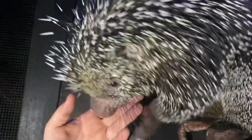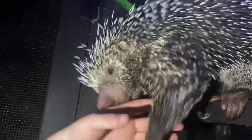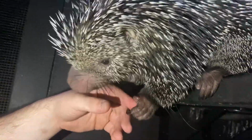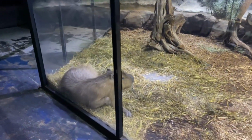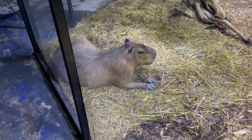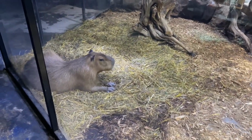I honestly had no idea how much I was going to love Spike the porcupine. He was so gentle, so friendly, and he's actually one of the more affordable encounters that you can get with a token. So definitely do not miss Spike the porcupine. Throughout the aquarium, there are even more animals that you can visit with for animal petting and feeding. I went on a weekday afternoon to avoid the crowds, so it was perfect. If you have to go on a weekend, be sure to go when they first open.